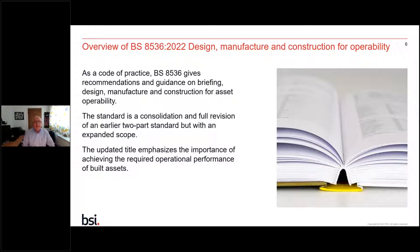We particularly highlight briefing, and you'll see reasons for that in a few moments, as well as design, manufacture, and construction. This is, as you understand, a revision, and it's a revision of what was a two-part standard, 2015-2016, with an expanded scope. We have introduced in this revision the word manufacture. We had as a theme previously design and construction for operability, but we've added in manufacture because this is characteristic now of how the industry is working.